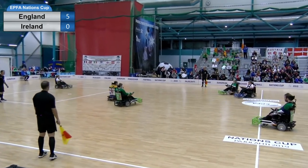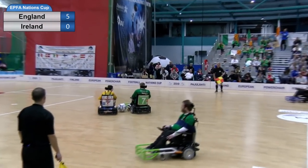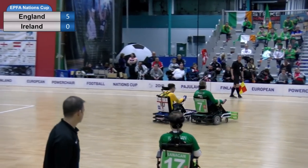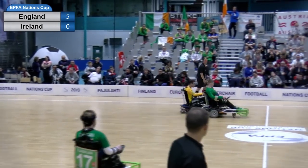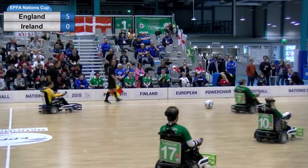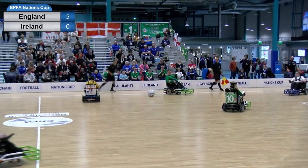But before we look ahead to that, we still have this match to finish, and then Finland and Austria in the final round-robin matchup. That should be a fun match to watch. Both Finland and Austria looking for their first goals of the tournament. Hopefully somebody will come out and score something in that next match.